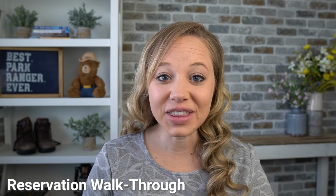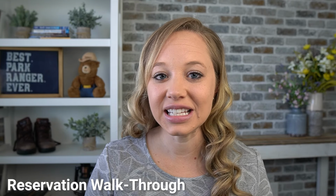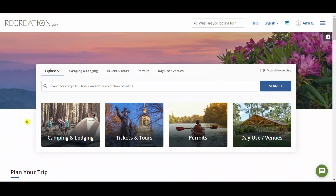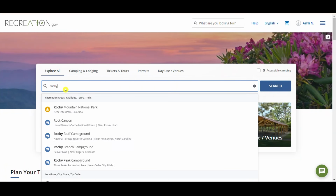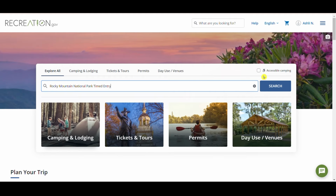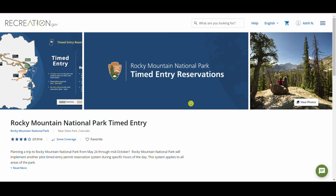Now I want to show you the entire process of getting these timed entry reservations. So I'm going to walk you through it and show you how I get these reservations and what you can do to get these reservations for your upcoming trip. Okay, so I am here at Recreation.gov, which is the site that you'll use. You want to search for Rocky Mountain. You can just go straight to Rocky Mountain National Park, or you can do the National Park timed entry, which is what we need. Either way, you can get there.